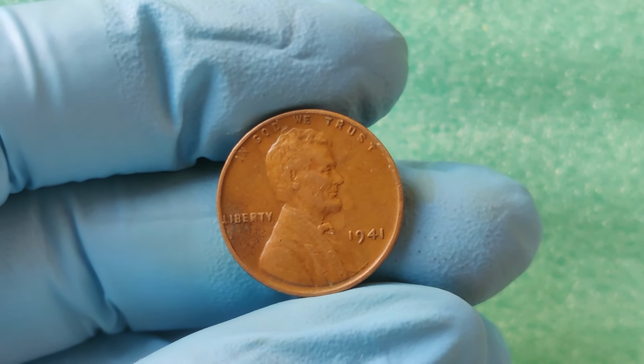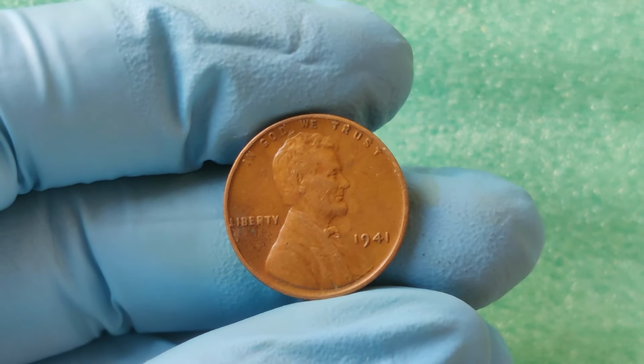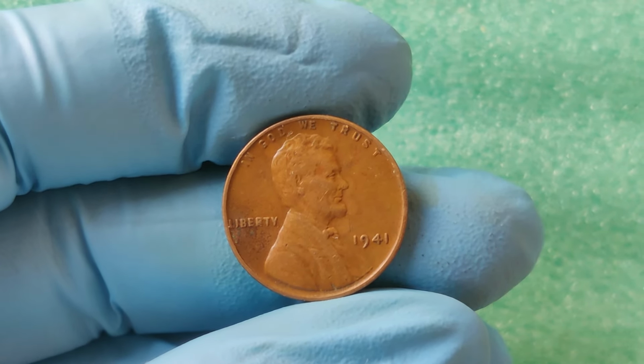Interestingly, over 1 billion Lincoln cents were minted that year across 3 different facilities: Philadelphia, no mint mark; Denver, marked with a D; and San Francisco, marked with an S.